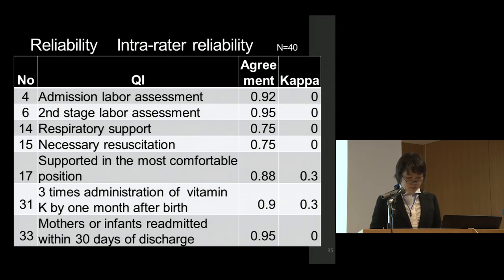In intra-rater reliability, this phenomenon appeared in the QIs number 4, admission labor assessment. Number 6, second stage labor assessment. Number 14, respiratory support. Number 15, necessary resuscitation. Number 17, supported in the most comfortable position. Number 31, 3 times administration of vitamin K by 1 month after birth. Number 33, mothers or infants readmitted within 30 days of discharge. Altogether 7 indicators.